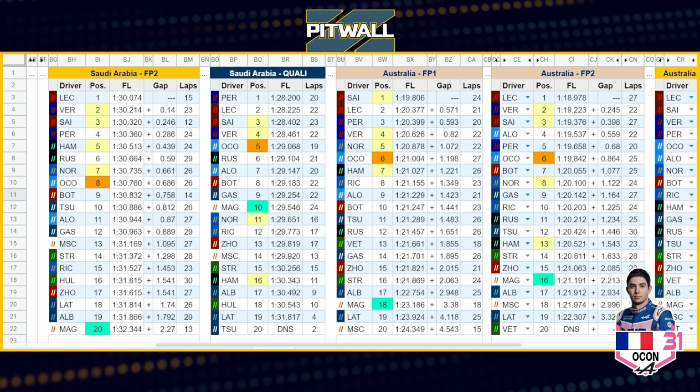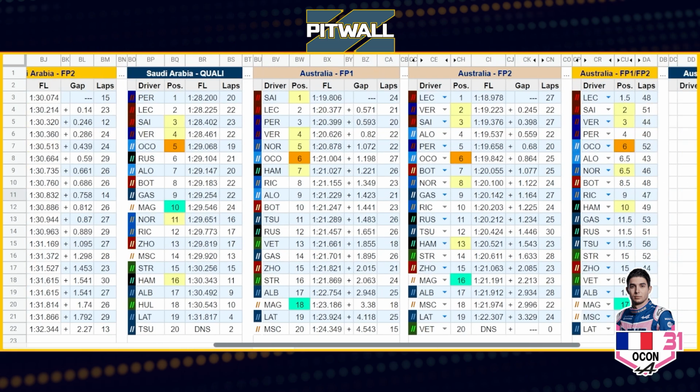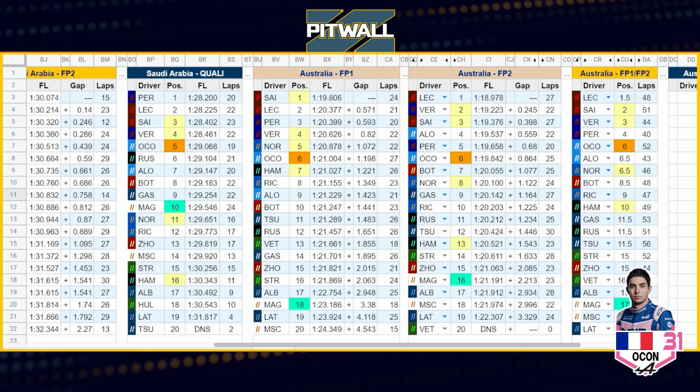Look at this. He is now P6 in both FP1 and FP2. He's the 5th best driver in the aggregate with his P6 averages.